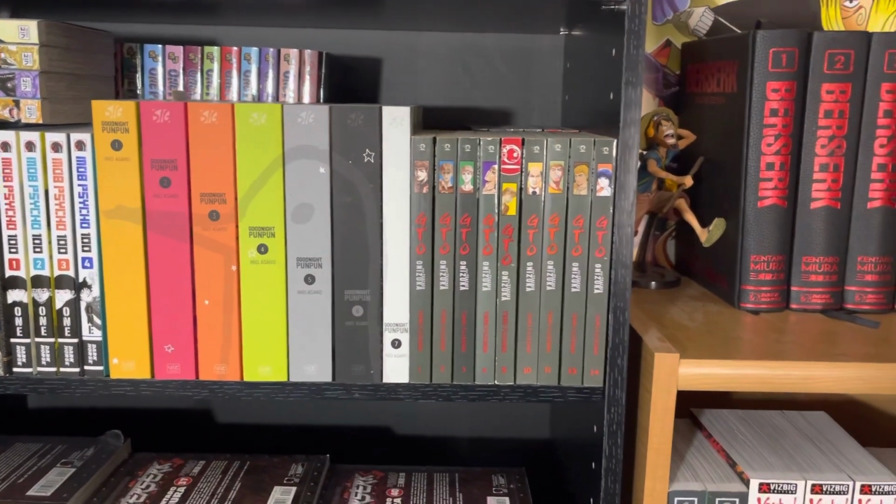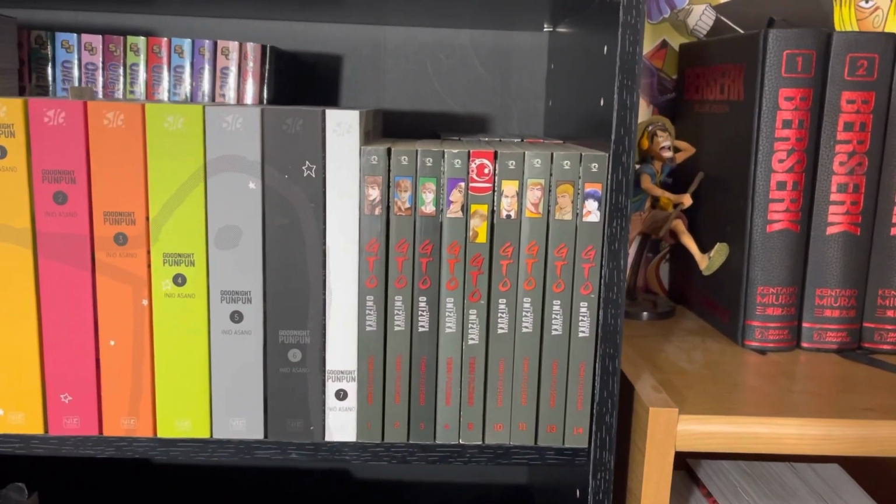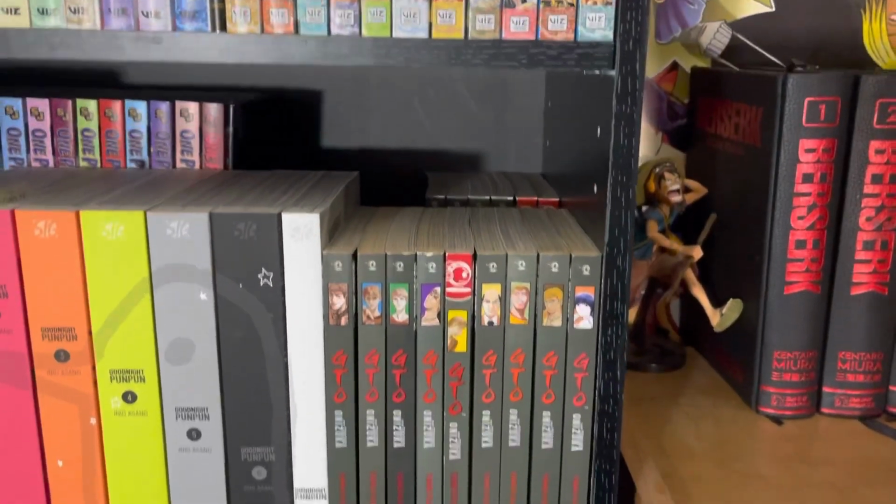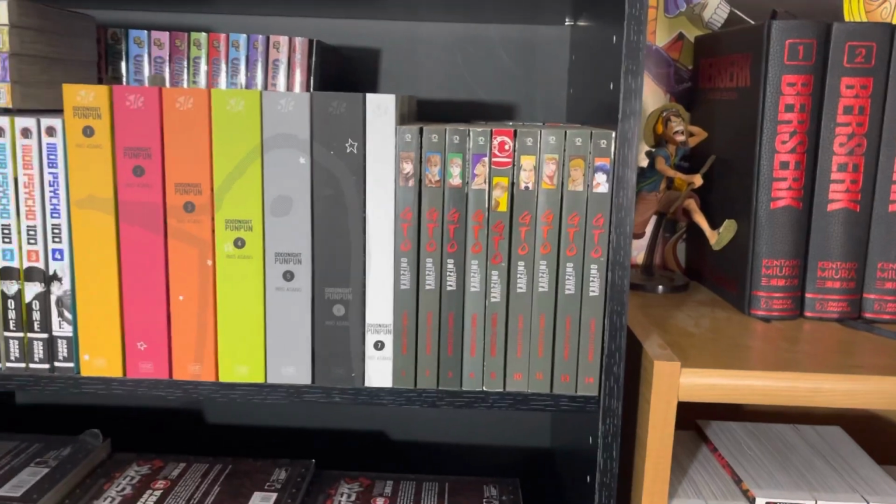To the right of that, we have GTO volumes 1 through 5, 10 through 11, 13 through 20. You can see the ones in the back. Yeah, I have a hefty amount, but definitely not on my high priority list.